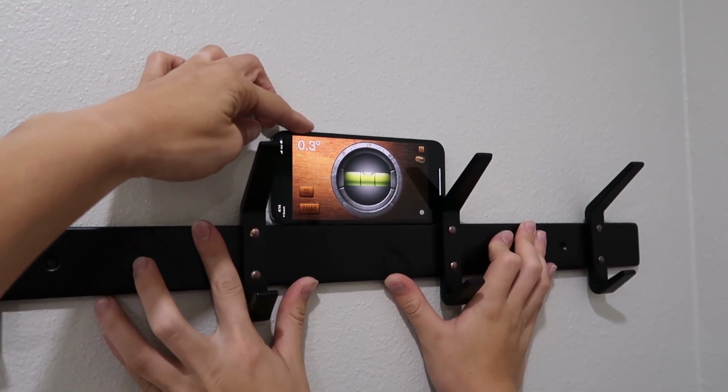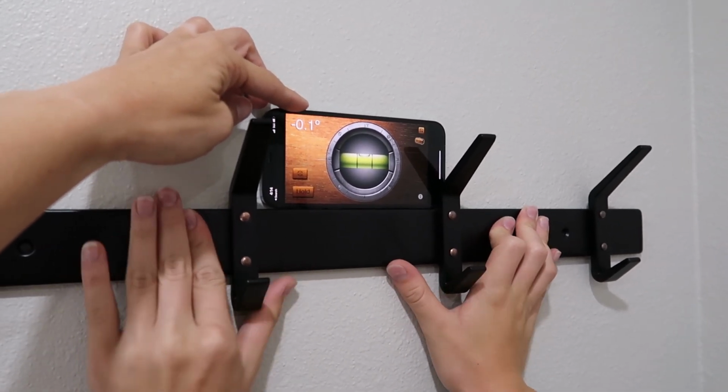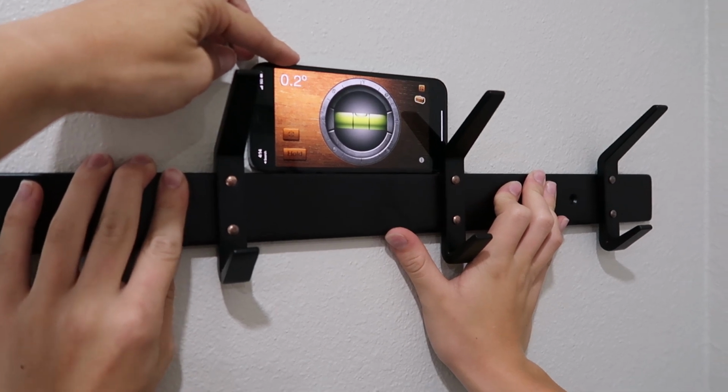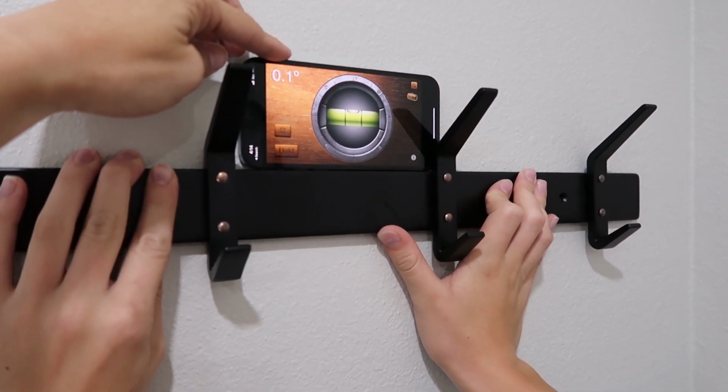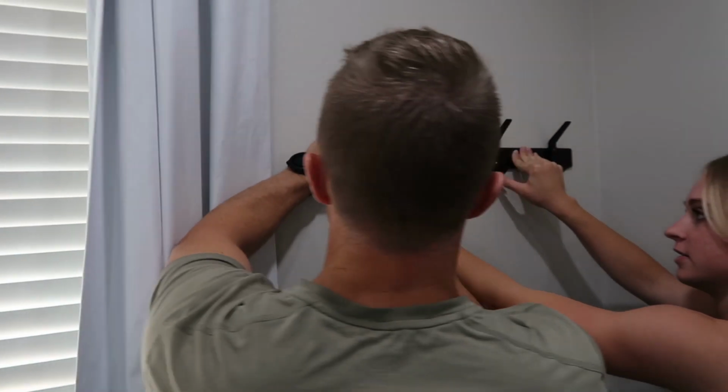Oh! What? Oh no! Oh, stop it. Right there. Right there. Gotta mark the spots.